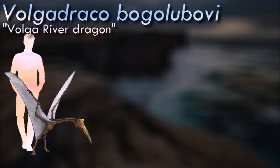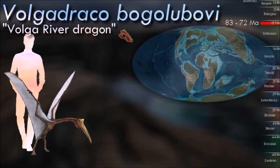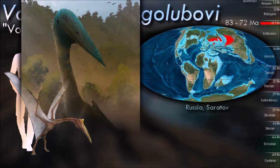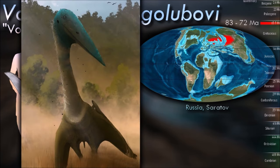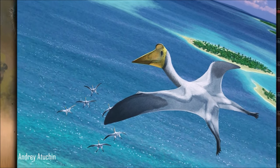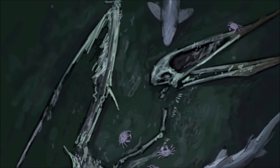Volgadraco is known from fragmentary remains made up of a partial lower jaw, two neck vertebrae, a partial torso vertebra, and a portion of the femur. The preserved lower jaw is from near the tip, and shows that the end of the jaw was long and pointed, roughly triangular when seen from the side and top. The chin had a long ridge-like crest on the bottom and the jaws bore no teeth. The bone texture indicates that it was covered in beak tissue.